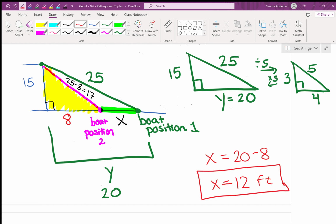Yes, Maya? Where'd you get the 8 from? Do you see this yellow triangle? Do you see 15, the hypotenuse is 17? It's a triple. 8, 15, 17. It's one of the ones I'm making you memorize.